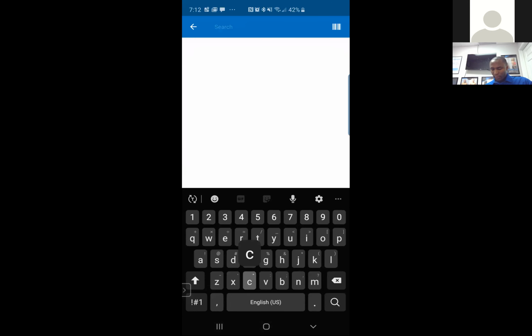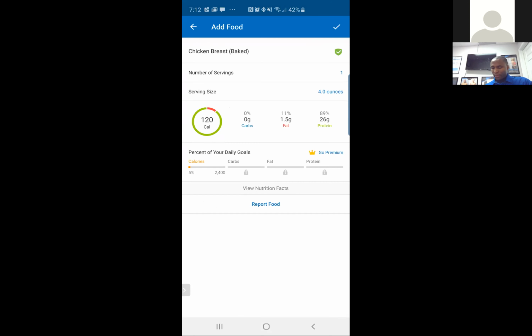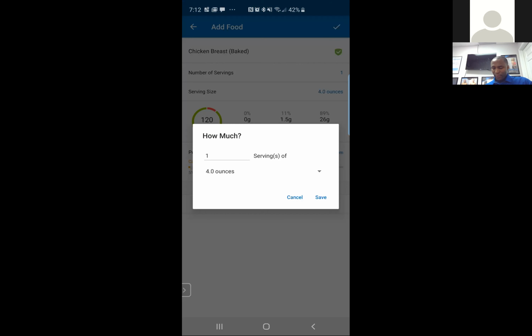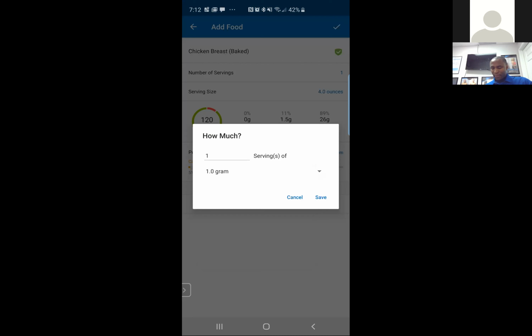There we go. Chicken breast. Boom. Search, and we found this big chicken breast here. And you don't have to keep chicken breasts at grams, but if you wanted to, that'd be cool. So we go to grams, and I'd recommend that.